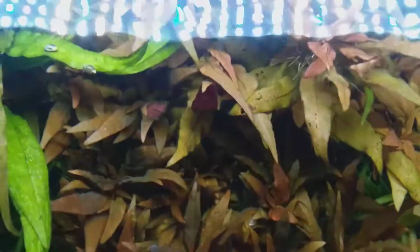I'm trying to get a better look at the pink. So you can see a lot of the leaves are developing a lot of holes. I do have a bit of an issue with just pond pest snails right now. Trying to figure out my best way of dealing with that. Sure, they're not helping matters any.